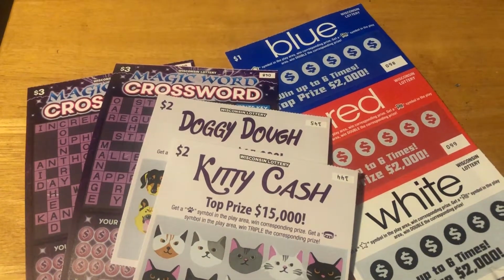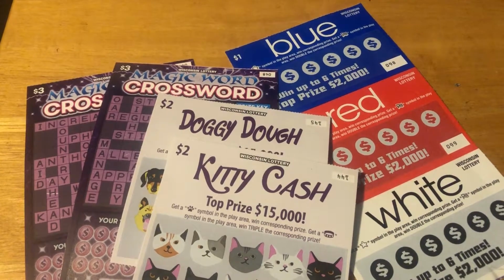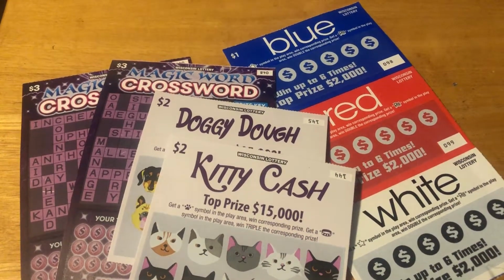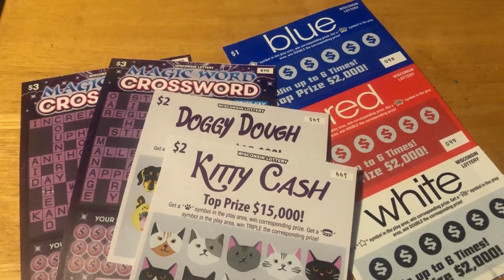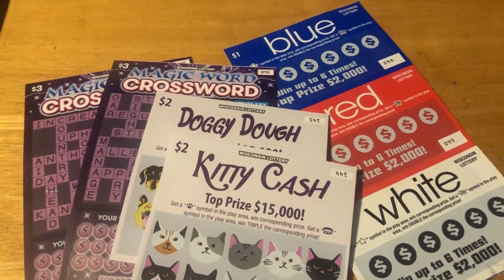We have two of the magic word crosswords, two of the doggy doll slash kitty cash, and three of the red, white, and blue. Since last time all I did was two colors, I wanted to make sure I got all three colors this time.